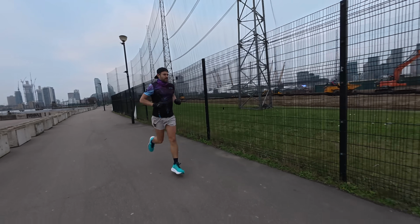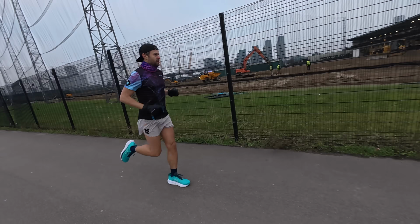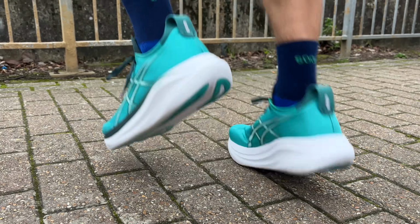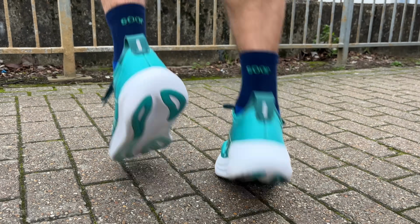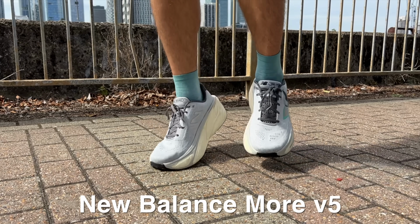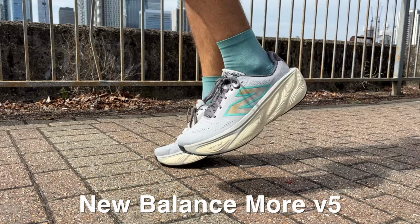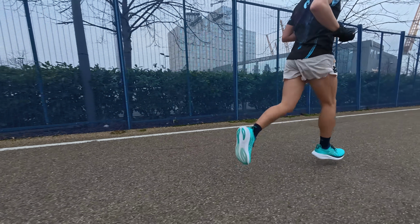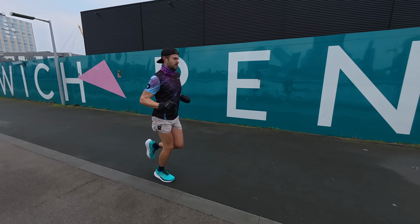In terms of dislikes with this shoe, yes, it's heavy, it's chunky, but that's kind of to be expected with this type of shoe. It's also definitely on the expensive side. The New Balance More is about £40 cheaper, so have a look at that one if you're interested in something a little bit softer, a little bit more squishy. But if you are looking for a shoe to do some faster running, then again, you've got to go back to the Novablast. This shoe is really just that dedicated easy and recovery shoe option only.